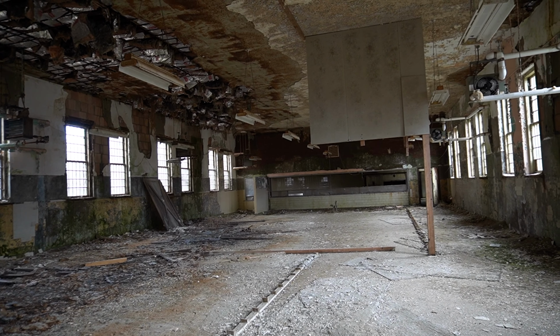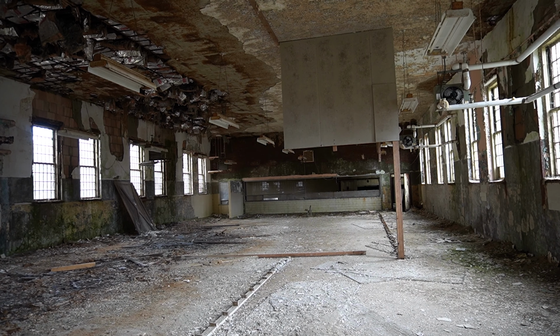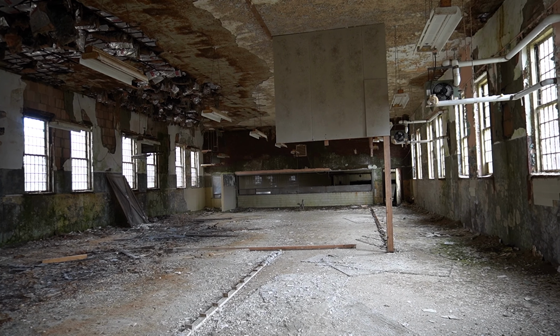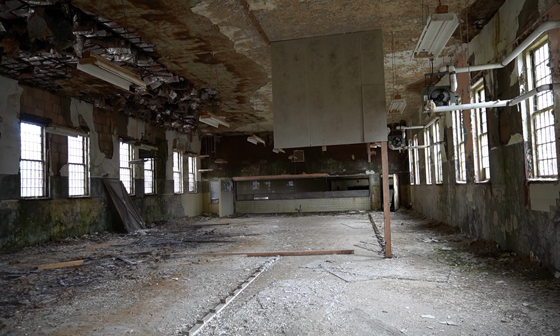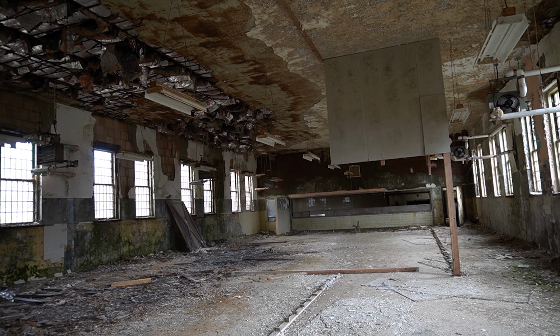And you can imagine that this probably was once filled with tables, and all the patients would be sitting in here, and probably towards that end bit over there would be where they would get served. And now it is just one hot, decaying mess.